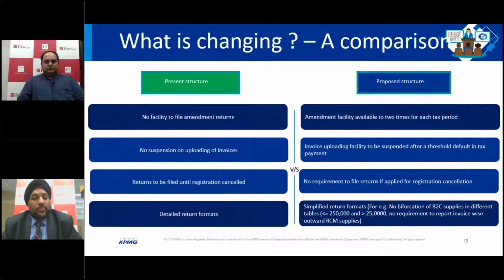Third one is returns to be filed until registration is cancelled. Again, this has been a long-standing demand of the industry. For any reason you decide to surrender your registration, you file an application to the government. The tax authorities typically take about 4 to 6 months to cancel your registration. It's a long drawn process.